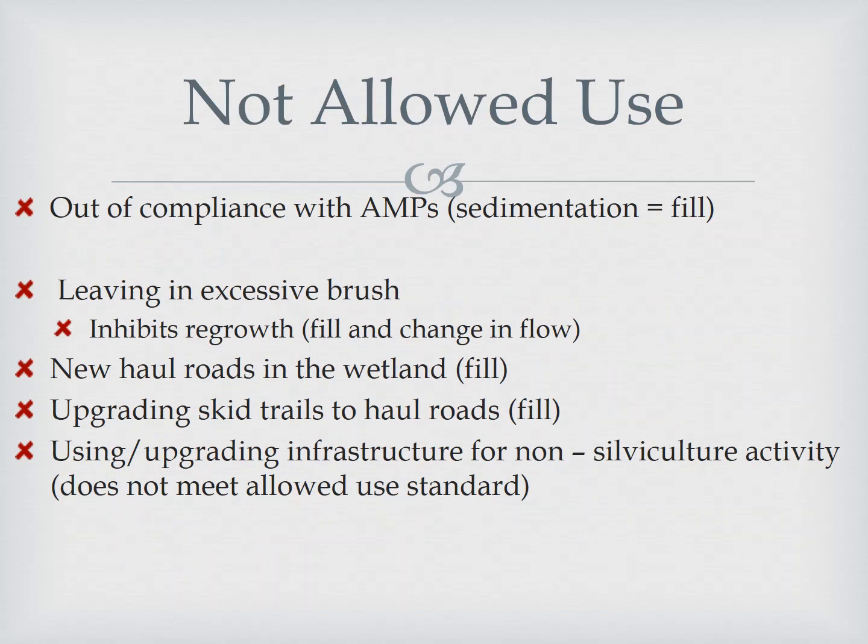I said haul roads have to be out, but I'm working with a logger right now to put in a frozen, like an ice road basically, to do winter logging. So that is fine. It's the fill that's the problem.